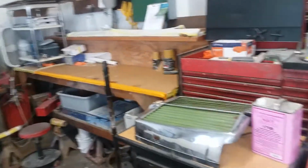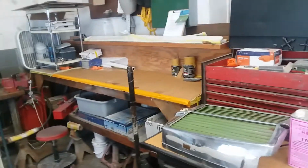That's the work area right here. That's the open work area. Bench, place new tools, chop saw, brake, plunge shear, cranker stretcher.